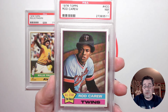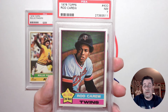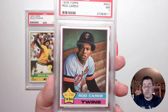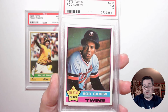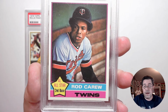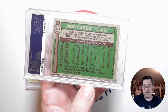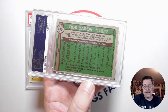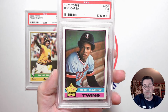And again, this Rod Carew is nice, not perfectly centered, but centered well enough for me. Nice eye appeal. Love the colors there, the blue and sort of the pink there. You got the All-Star second base little star there. And again, nice color separation in that bottom border there. The back isn't as nice. It's a little off left to right. Again, you got another one of those little fisheyes. But again, the back is not as important at all to me as the front.